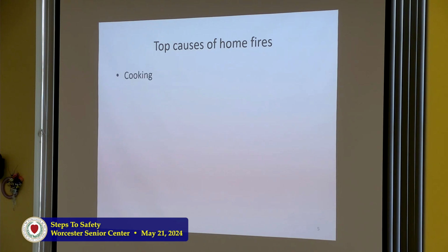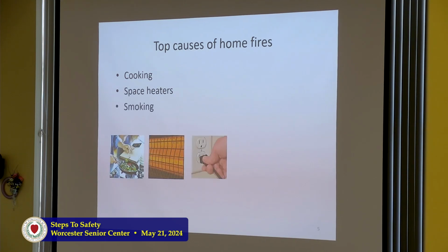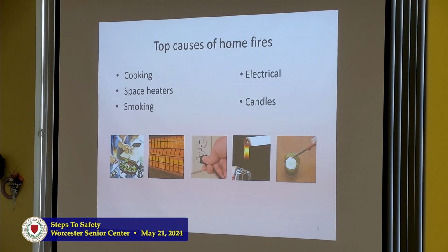So top causes of home fires: cooking, space heaters, smoking. And then we have electrical and candles. Cooking is a big one. A lot of cooking fires, unattended cooking fires, people walking away from the pan. I'm sure some of you have heard stand by the pan.